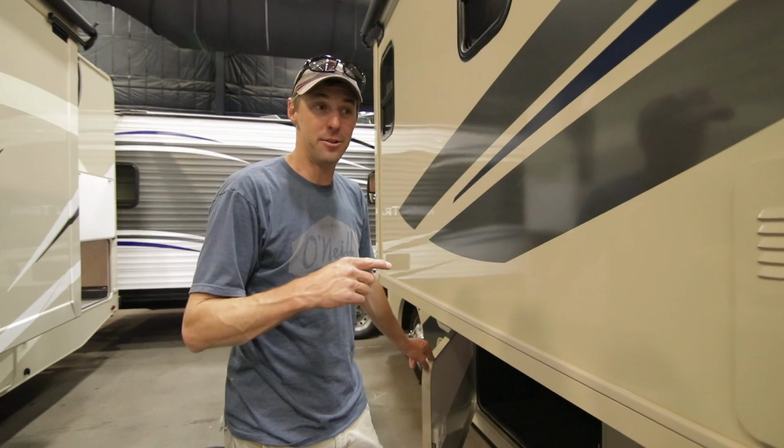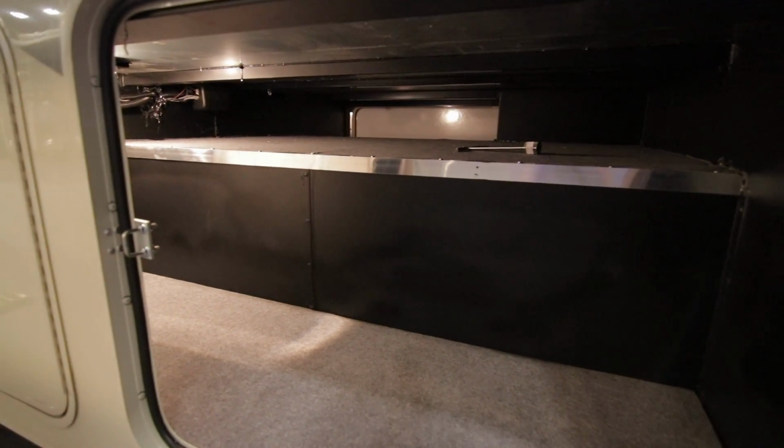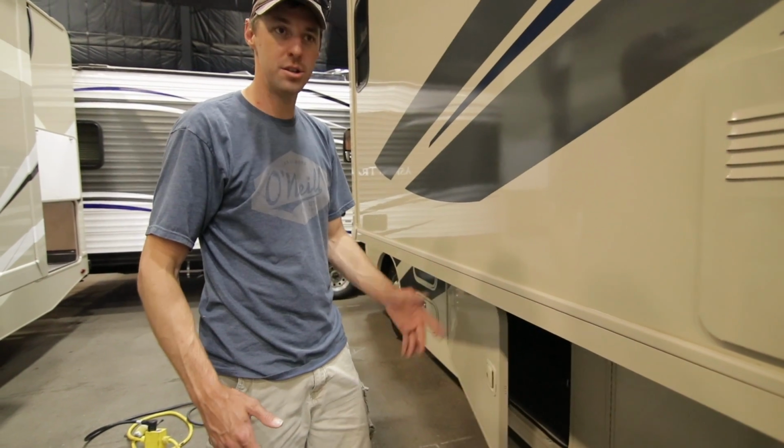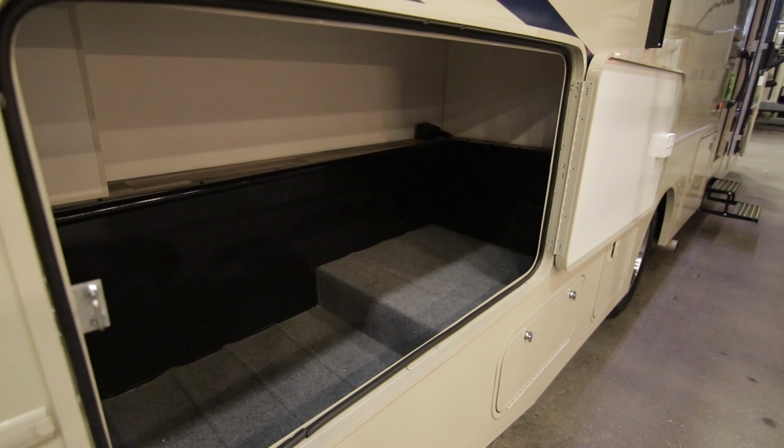Like a normal class A, this thing's probably gonna have quite a bit of storage outside. On the outside, it's everything you would expect on a class A. Plenty of storage with the slam shut doors and plenty of storage throughout, so not bad.